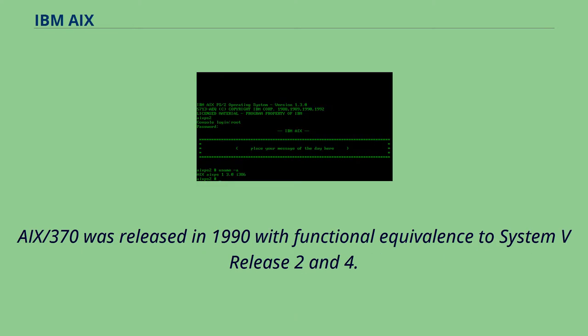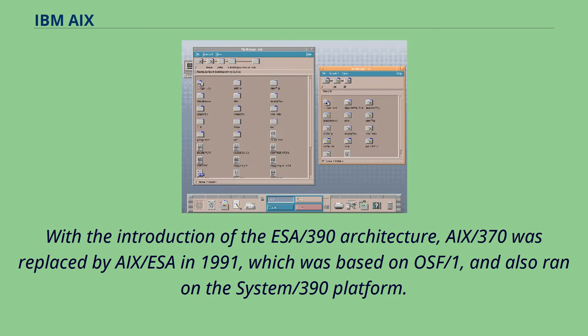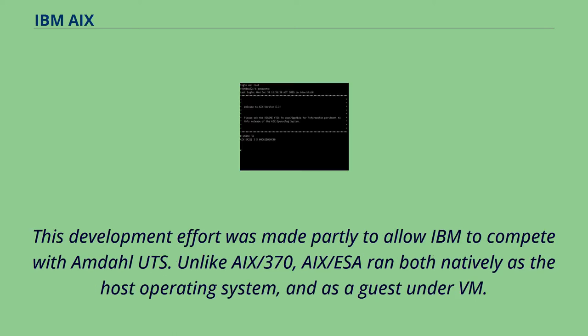X/370 was released in 1990 with functional equivalents to System V Release 2 and 4, as well as IBM enhancements. With the introduction of the ESA/390 architecture, X/370 was replaced by X/ESA in 1991, which was based on OSF/1, and also ran on the System/390 platform. This development effort was made partly to allow IBM to compete with Amdahl UTS.